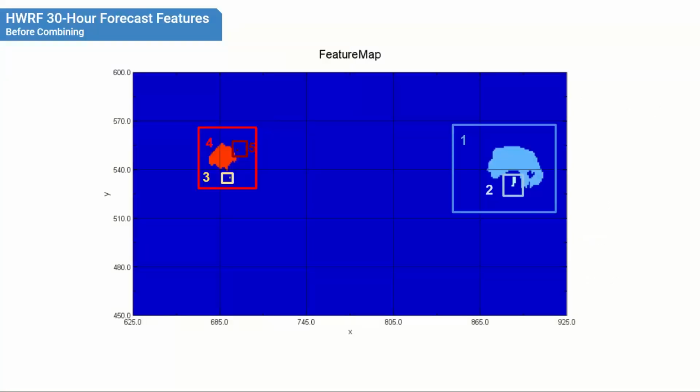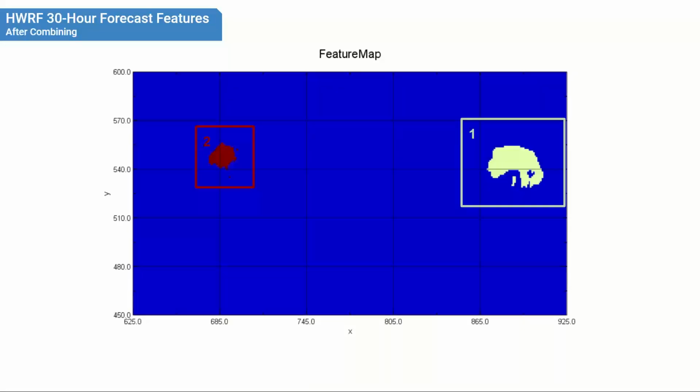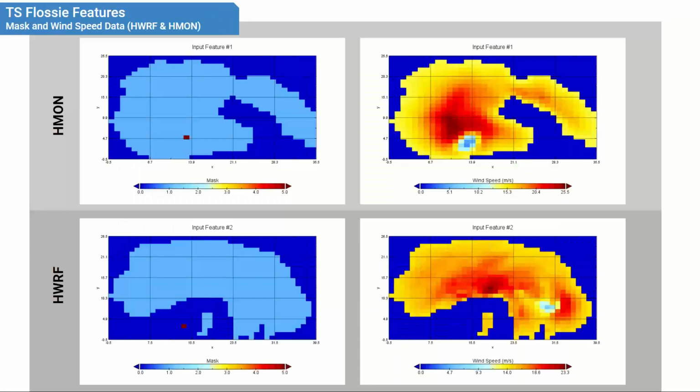So here we have that same HWRF identification step, but when we use our combining algorithm, we've now narrowed it down to 2 distinct features that do have a few smaller features that are associated with a larger scale feature. Looking at each storm individually, these are now on the feature scale subgrid. So you've got Tropical Storm Flossie here. On the top, we have the HMON forecast. On the bottom, we have the HWRF.